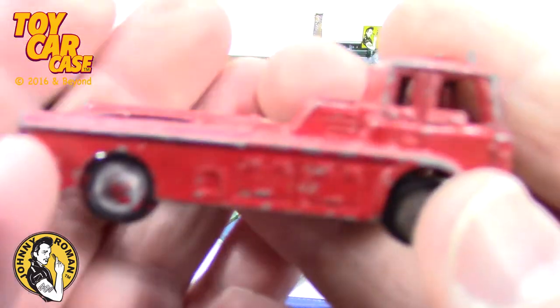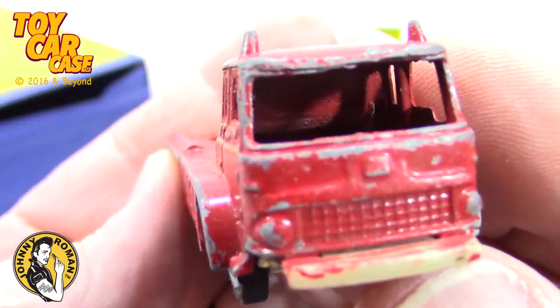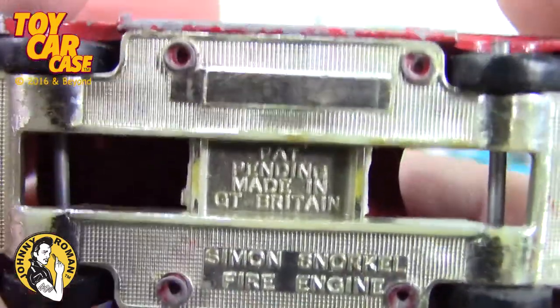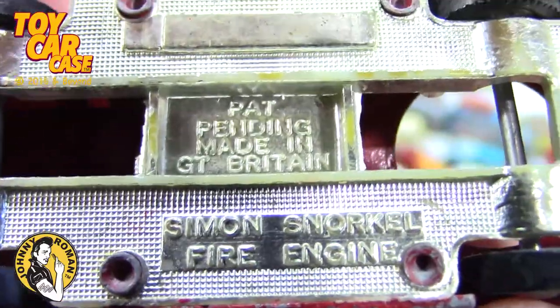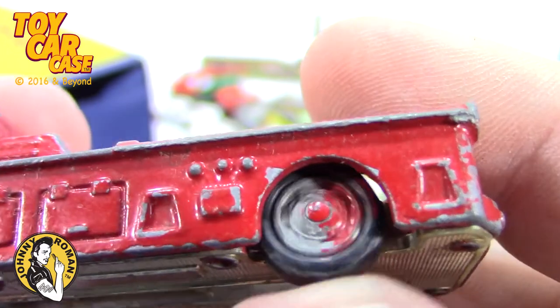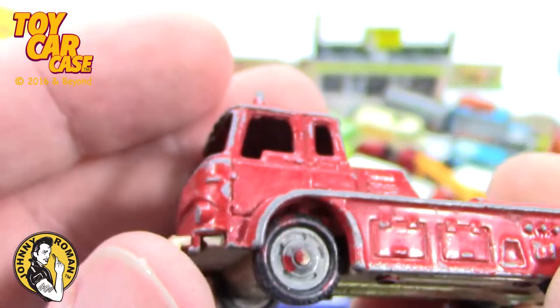Come on, this one's stuck in there. Oh, looks like a Husky fire engine. What do you think? Missing everything? There's all your sprigets and sprockets. Yep, missing the Husky sticker, but patent pending. Simon snorkel fire engine. It's missing its snorkel. And look at the red paint on those dies. I don't know if that's factory or what.